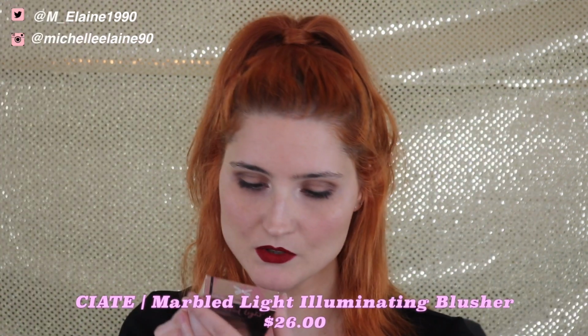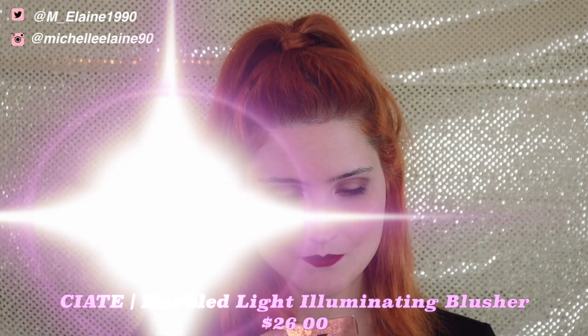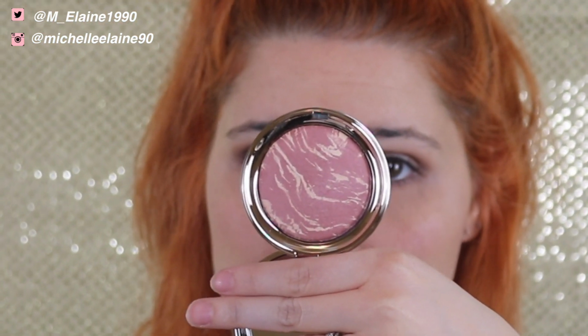The next thing I am grabbing out is this Otter London Marbled Light Illuminating Blusher, and mine is in the shade Halo. Let's see what it looks like. Ooh. The first thing I want to say is this packaging is beautiful. It's really sleek and shiny, and I like it. When you open it up, it's got a little mirror in here, and then this is what the blush looks like. It is an illuminating blush. It is not a matte blush. So that is something to keep in mind.